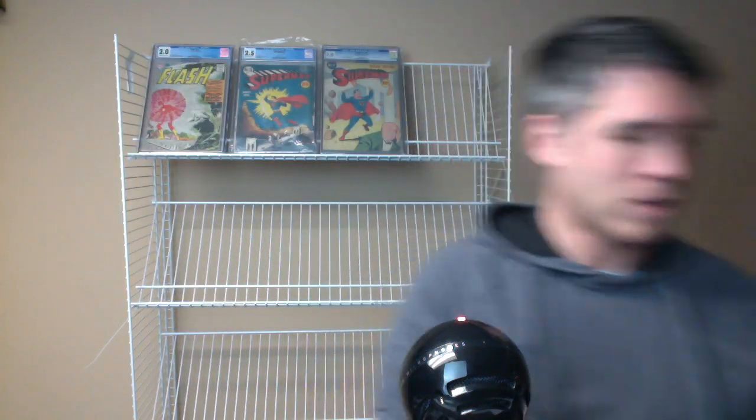How could I talk about 3.0s without talking about this book too? So Boy Commandos number 1. Oh my gosh, this is such a great book. The thing I love about this is the first appearance of Liberty Bell and a great Jack Kirby, Joe Simon cover. Awesome, awesome stuff. 3.0 off-white to white pages from winter of 1942. Great World War II cover. These mid-grades are going to be the ones where I have a ton of them.